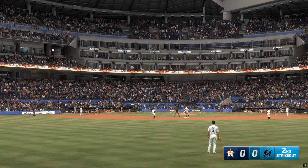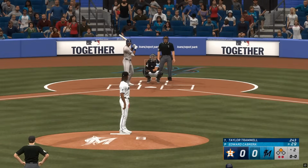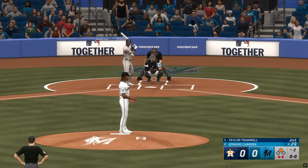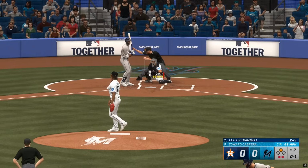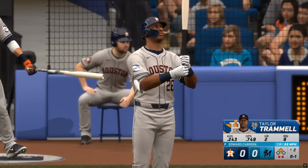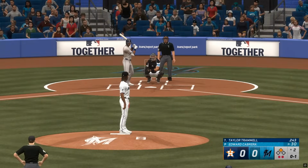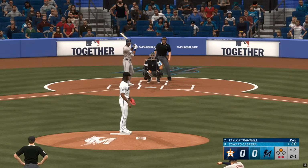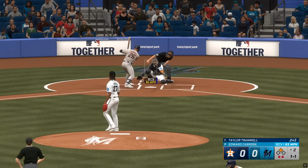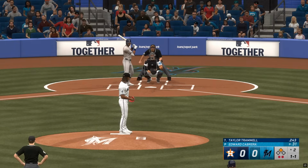Most guys are very aggressive when they see the stakes out there on the base paths and can't understand why he wasn't ready to swing the bat. You've got to be ready to swing the bat in a situation like that with the go-ahead run in scoring position. Here's Taylor Trammell. And there's the strike. And that's in the dirt. 1-1. Correa at second with 2 down.